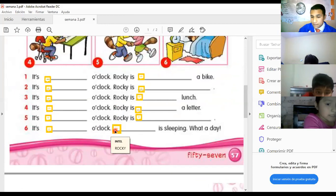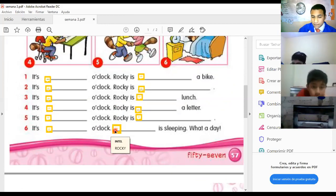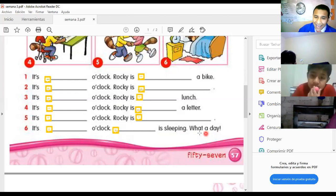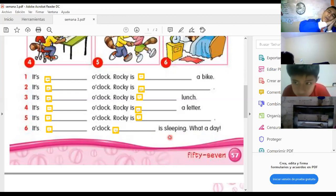It's nine o'clock. Rocky is sleeping. What a day. Is sleeping, okay?